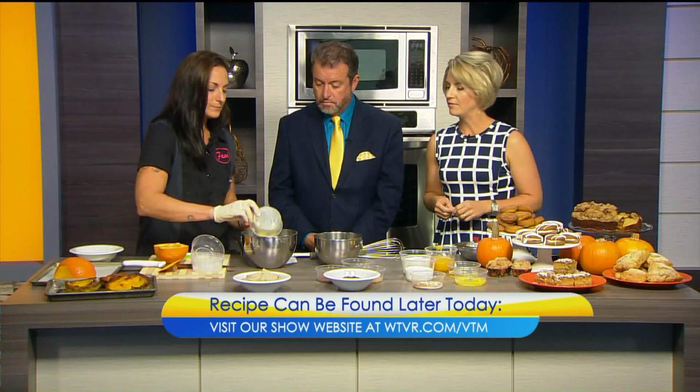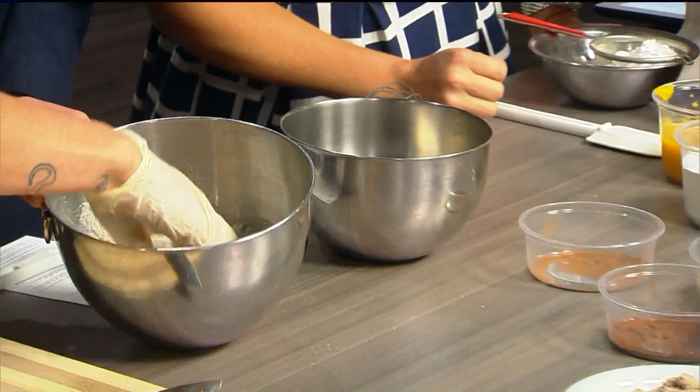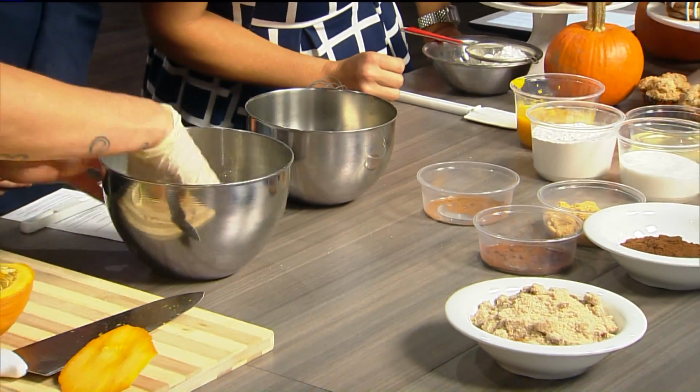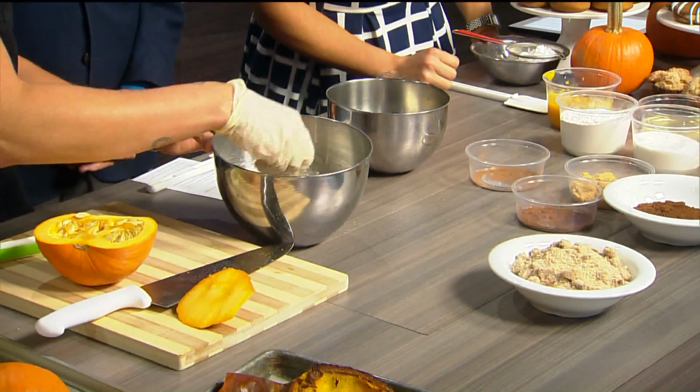I prefer my hand. Then I guess you have less likelihood of over mixing it and working it to a pulp. Okay. When it comes to be a nice streusel, just like this, you're finished. And you used a nice melted butter there rather than having to cut it in. Exactly. You want a nice melted butter to get the flour and the sugar.